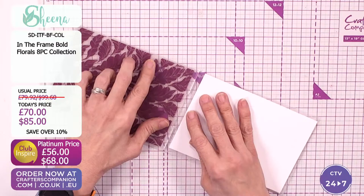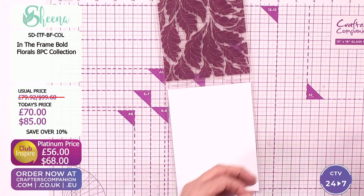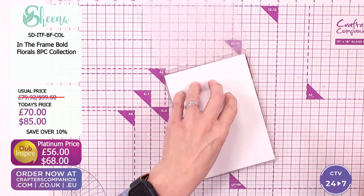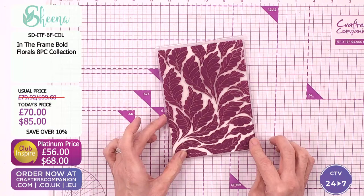It doesn't, don't worry about it. Now, because I may want to go over this more than once, I'm going to put my card in the folder and tape it down. That's the front, so I'm going to tape it on the back. I want to be able to reposition it where it is, because you may want to ink it more than once. So that's it there. We've got that positioned. That will work nicely. Thank you very much.